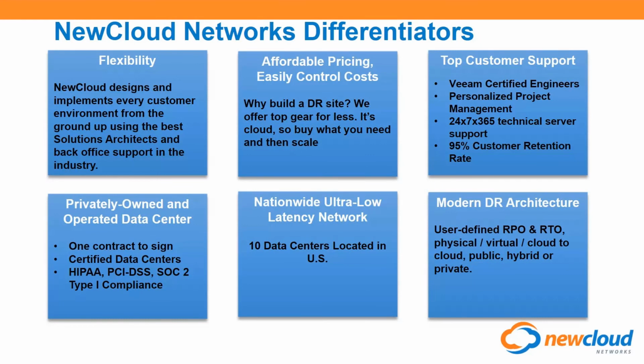And we do that by using our solutions architect and all of our pre-sales to go in and make sure that we do a full discovery and give you guys exactly what you need, knowing what you have in your environment. And then after the fact, we have some of the best back office support in the industry.